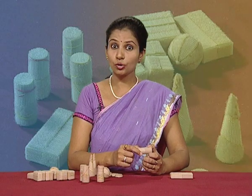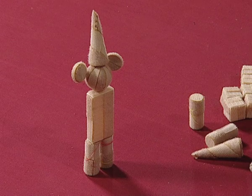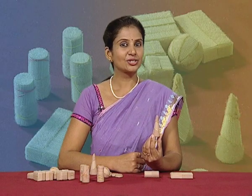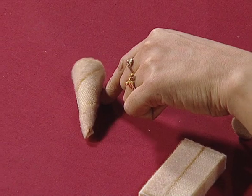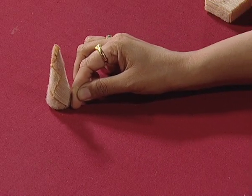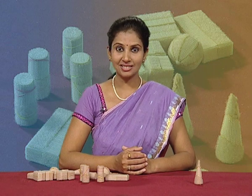If that is so, you must be looking at this shape, which is like a joker's cap, and you must be thinking, how will it move if I push it? So, let's see. It's rolling, but differently. Now, if I keep this shape like this on a plane surface and push it, it is sliding. So, friends, we saw that curved surfaces roll and plane surfaces slide on pushing.